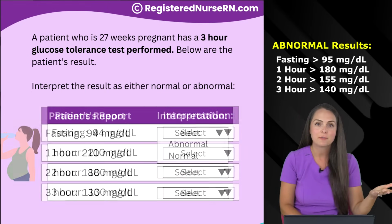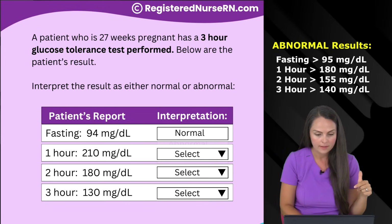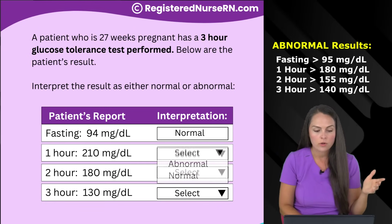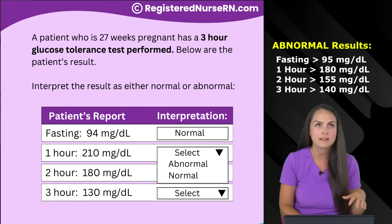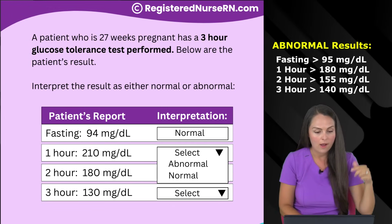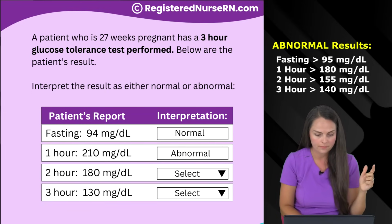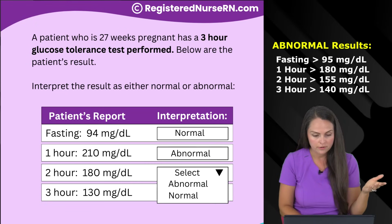So now that we have that information, we just have to plug it into this table with this drop-down box. So with the fasting, the patient's is 94 milligrams per deciliter. So they're sort of on the edge a little bit, but it is less than 95, so we're going to put that it's normal. Then the next one, the 1 hour, was 210. We know that it is going to trend upward because they took in some glucose about an hour ago. However, we don't want it that high, because anything greater than 180 would be abnormal. So that's abnormal.